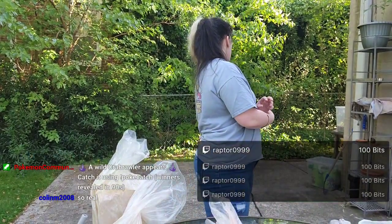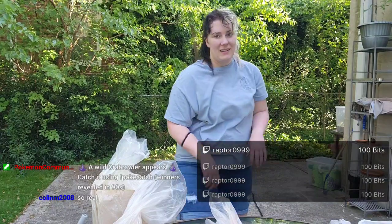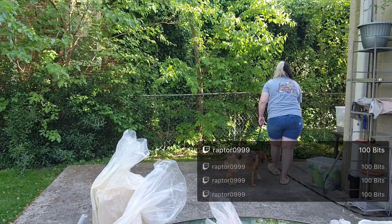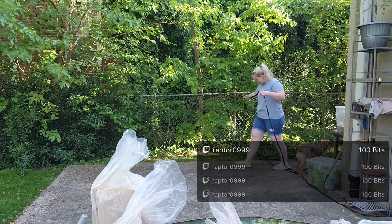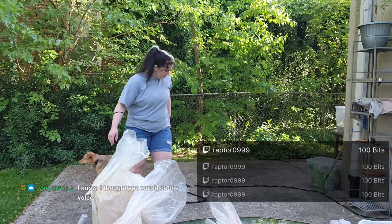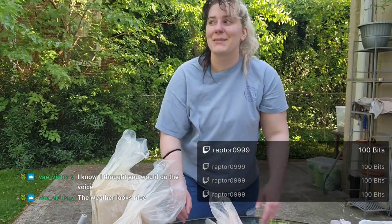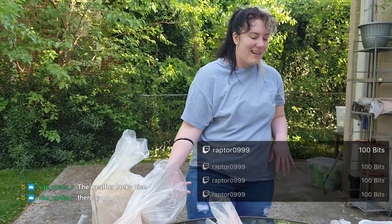I am on my phone, so none of the commands are gonna work. I don't have the commands set up through my phone. Come here. Little Bentley is out here with me. He's got a little water bowl over there, so you're stuck in the garden. There we go. Okay. I thought you would do the voice. What is the dog doing? The weather looks nice. It is, but it's hot. It's not like hot, but it's warm.